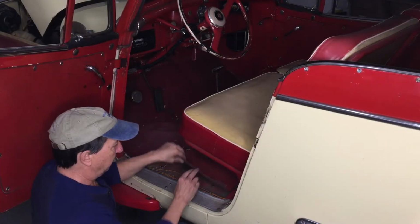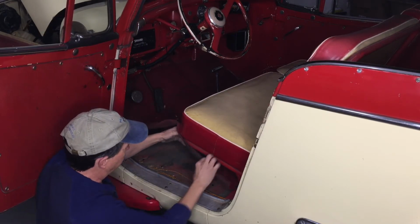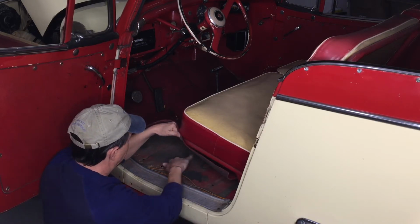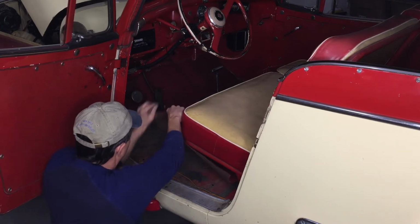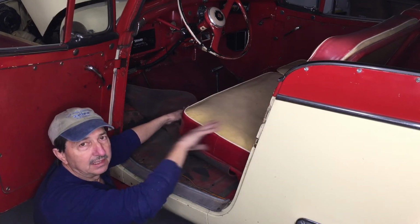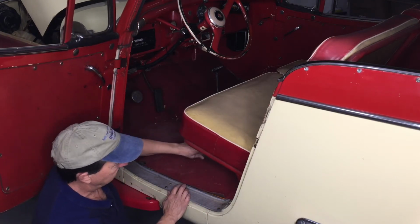You'll definitely want to lift up the carpet and look all underneath it. Look for any surface rust, any original paint, coatings. There is zero surface rust on this floor. Just absolutely awesome. So definitely something you want to look at. You want to look at the front and rear, around the rear seat area. This seat bracket is broken off underneath here.